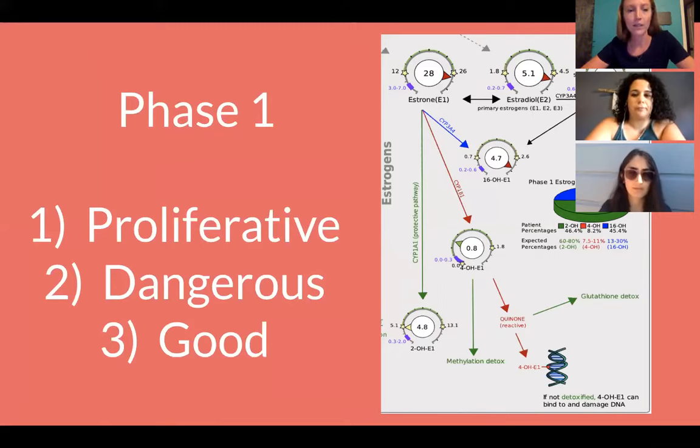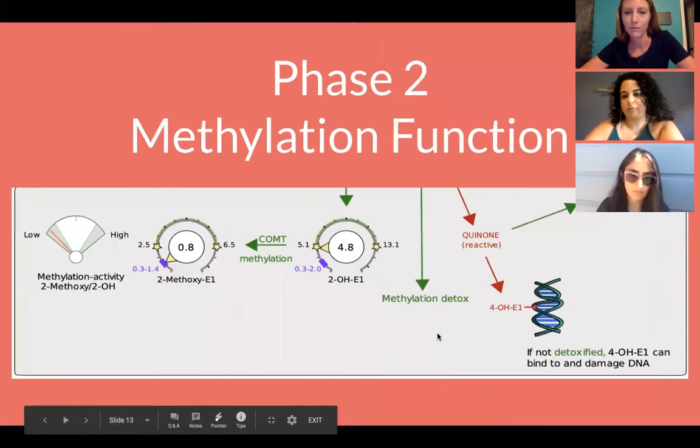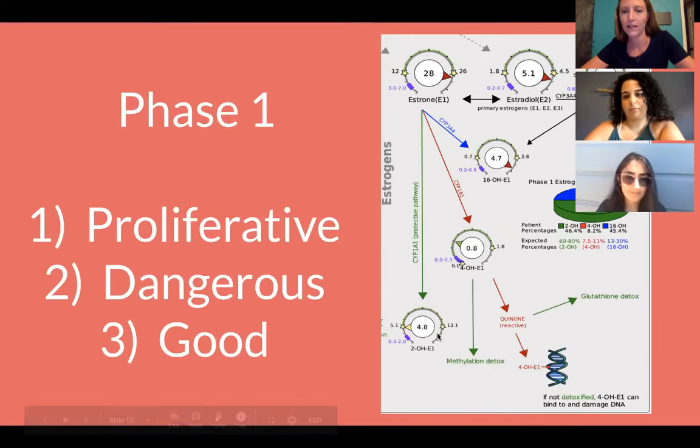And phase 2 is the drain of the bathtub. So if we have water coming in, that's a problem. If we have bad water coming in, that's a problem. And if our drain isn't working, our bathtub is going to sit there and get dirty and the water will turn bad. And that's also not ideal. So if this is happening, we try to get rid of our estrogen. So let's look at phase 1.